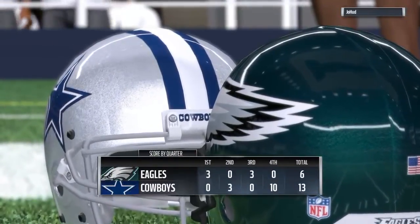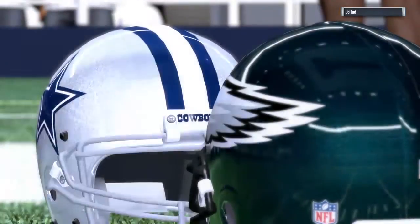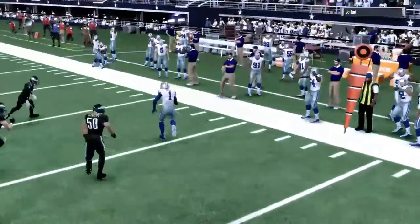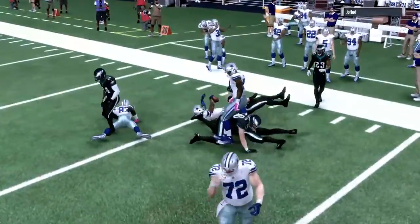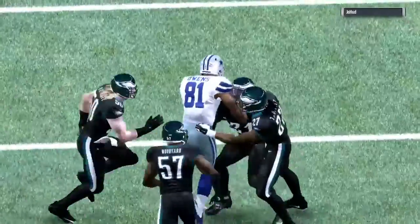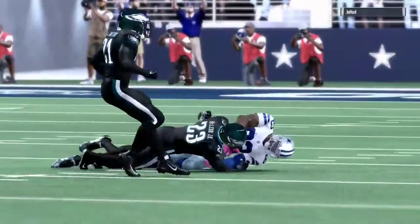So for Dallas, their good start continues as they get their record up to 4-2. And they'll be able to enjoy this one through the bye week before they get back at it again. Meanwhile, for Philadelphia, they'll fall to 1-4 with a loss. And they'll be on the road next week as they get a date with the Jaguars in Jacksonville.